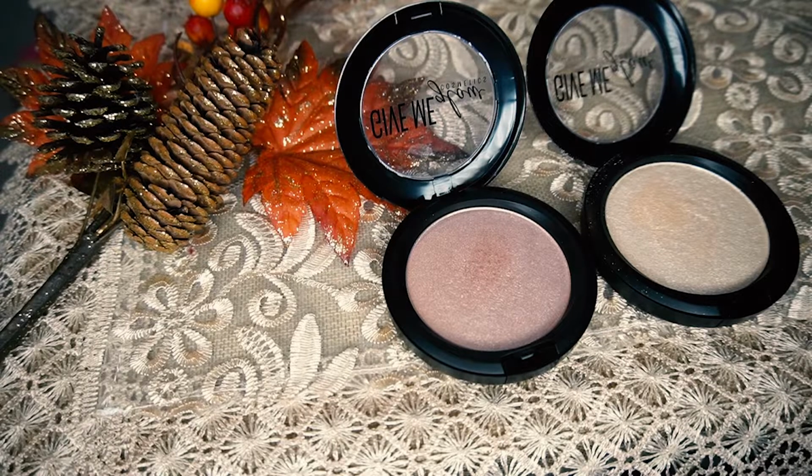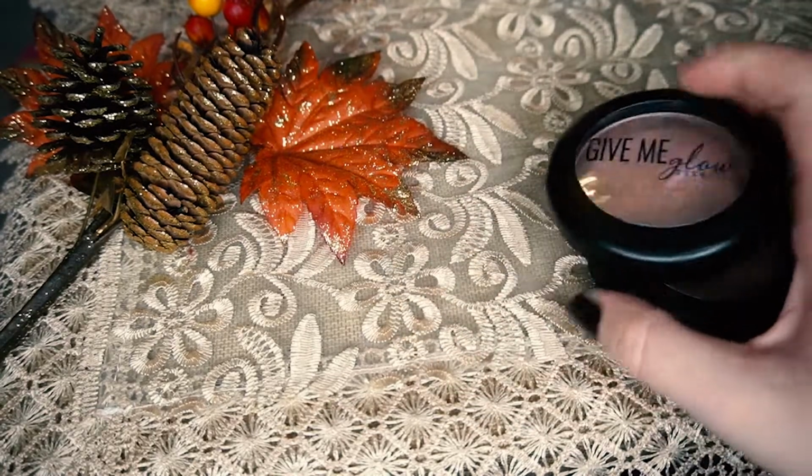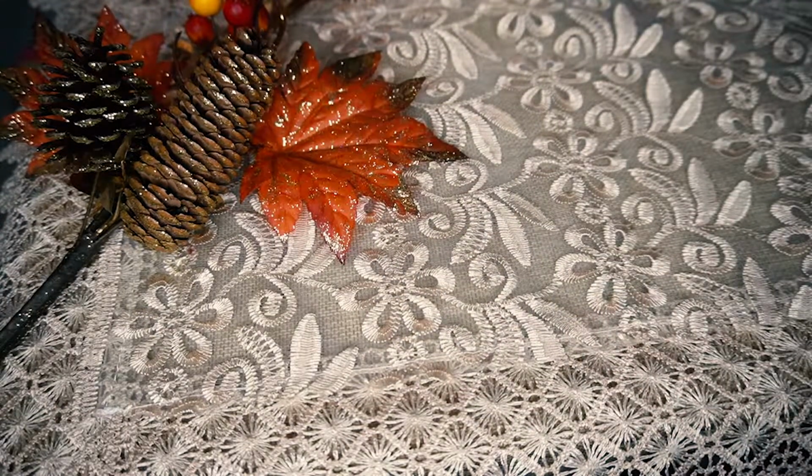I don't really like Give Me Glow usually, but I like their products a whole lot. I feel like I'm keeping too many. Am I keeping too many? I don't know. At the end, I'll see. Let me see, what's one I can declutter?